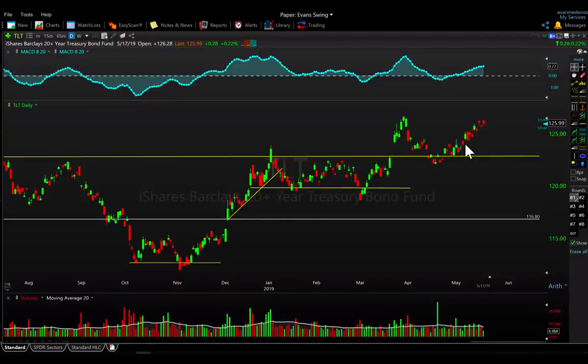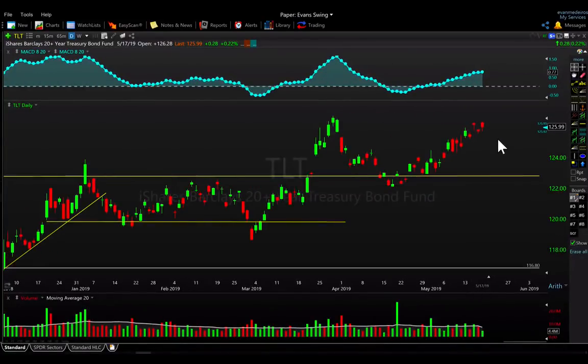We still do have our long position here in TLT coming into the first target area, the first spot to pay attention to, which were the prior highs up here. So we'll see if we can achieve those next week for our trade. But we do still have that long position looking for higher prices in TLT.